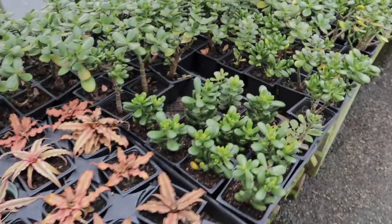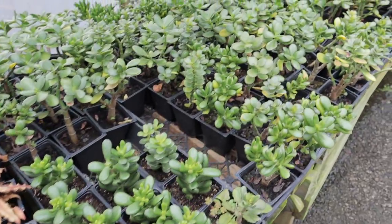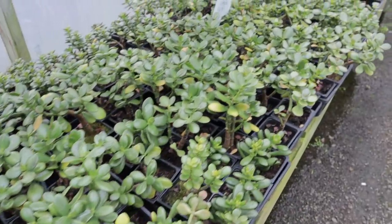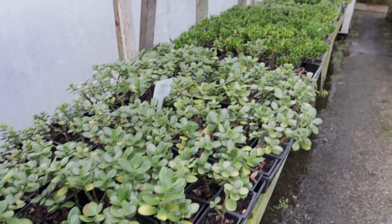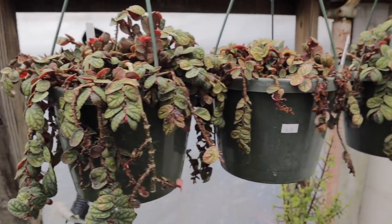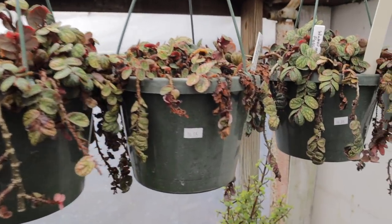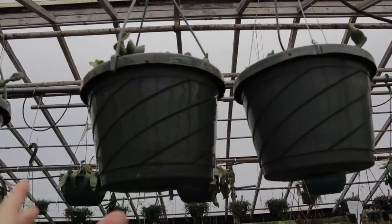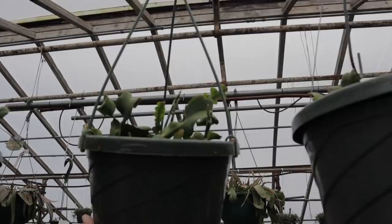And then here we have a bunch of succulents, all different types of jade, all the way down. Super nice. They do have these watermelon peperomia for $14.98. That's pretty cool. Have some interesting types of leaves. Up here there are some rickrack cactus.